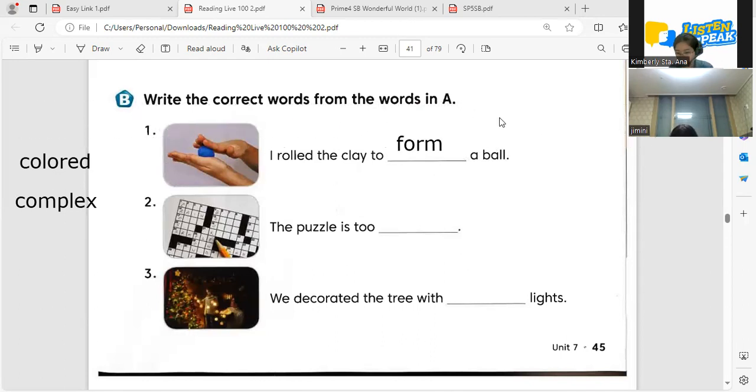So number two, can you do number two, please? The puzzle. The puzzle is... Like it's hard, like math. It's very hard. It's very difficult. Complex. Complex. Very good. The puzzle is too complex. How about number three?